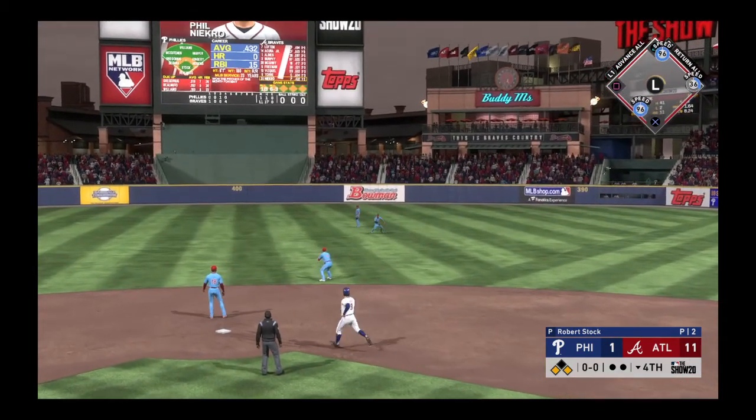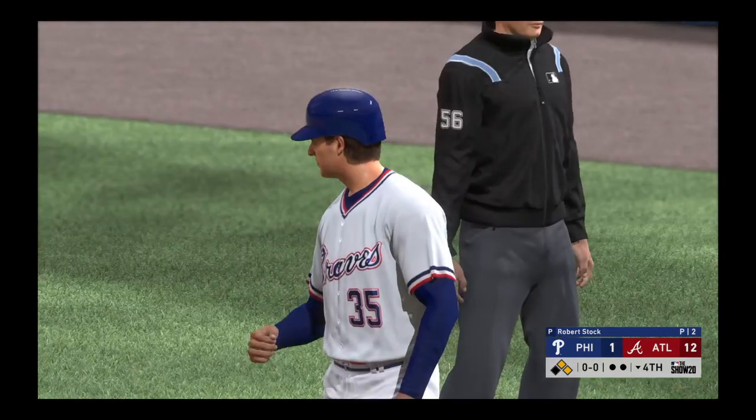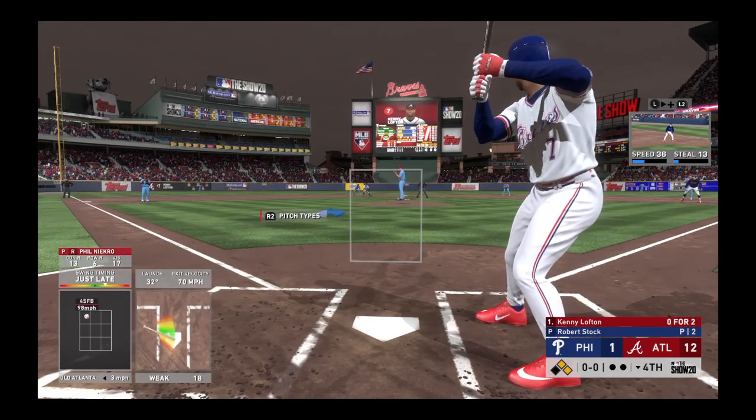A dive, but it's off his glove. And the runner from third crosses the plate. Beggars can't be choosers right there. We love those long darts. Doesn't matter how they come. Jammed off the end of the bat, doesn't matter.